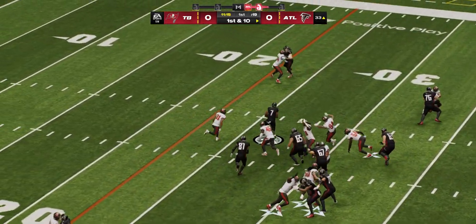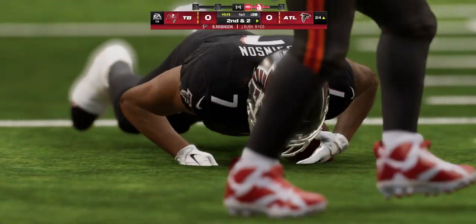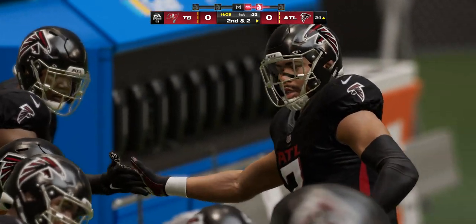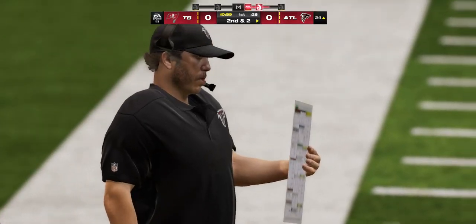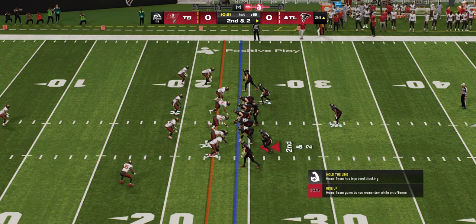Now a first carry here for Robinson. And they'll get him down after a pickup of 8, second and 2. If these kinds of lanes are available, you have to feel like he's going to have a pretty big game on the ground. Yeah, you can tell early on he's got a little burst in his step, and that's a big pickup right there on first down. From the 24 now, here's second down and 2.